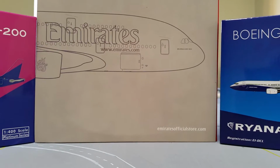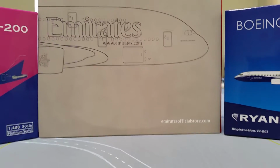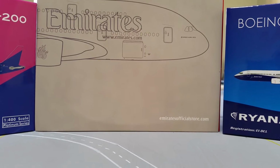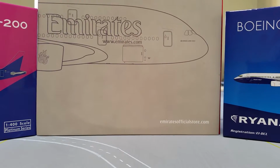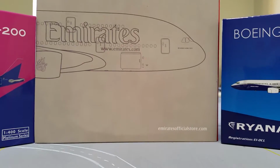We have the Emirates. This is by Gemini Jets. The Emirates A380 Pele World Cup. I did pre-order the JC Wings when they announced their release, but obviously it got cancelled, along with the Boeing 777-300. And basically, the minute I saw this, it was an instant. That's definitely what I'm going to get.